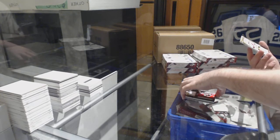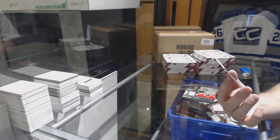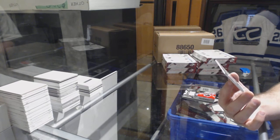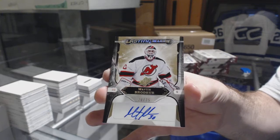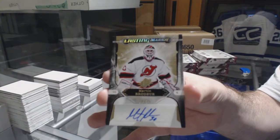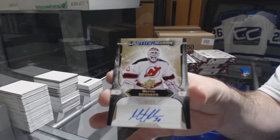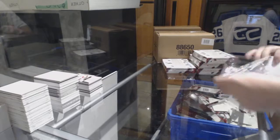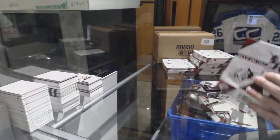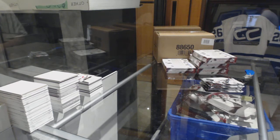And that is sexy. For the New Jersey Devils, lasting marks autograph, number to 25, Marty Brodeur. Lasting marks auto out of 25. Whew. That is sexy. That was a very nice hit for sure.